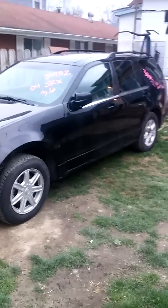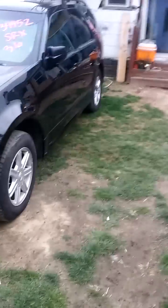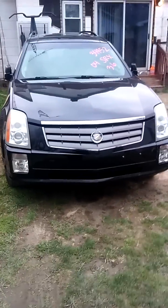I picked up this '04 Cadillac SRX. Got it for a really good deal, actually. Only problem is it has a salvage title. It was bought at an auto auction. That's why they salvaged out the title.